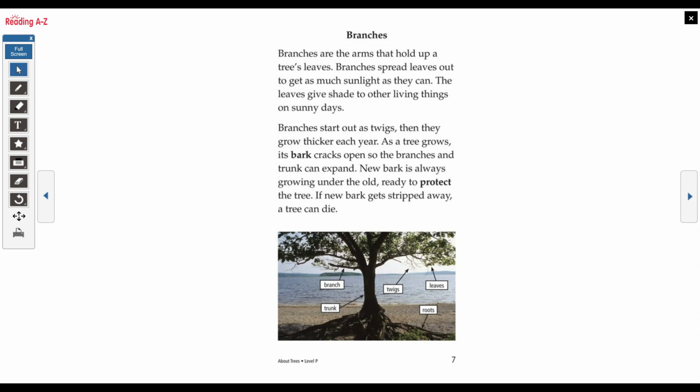As a tree grows, its bark cracks open so the branches and trunk can expand. New bark is always growing under the old, ready to protect the tree. If new bark gets stripped away, a tree can die. This photograph of a tree has labels: branch, trunk, twigs, leaves, and roots.